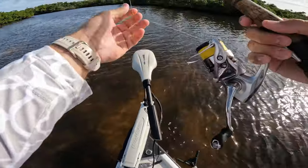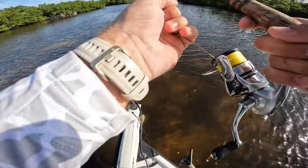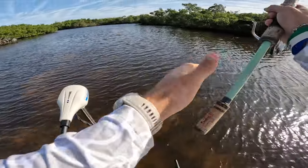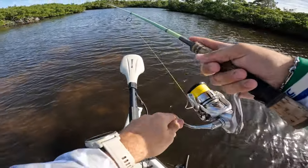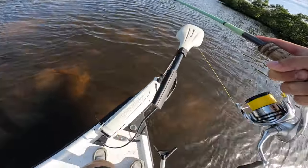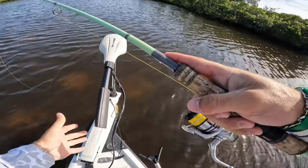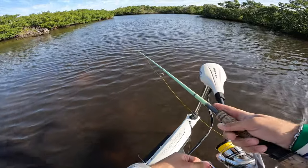All right, well, we're back to fishing, thankfully. Had to just pull around a little bit. That wasn't fun. Let's get on some fish. Spooked a big one up here. There's a little channel right here. Super shallow, and then it goes to a channel way back in here. I could 100% see some fish back in here.